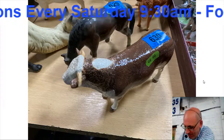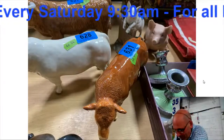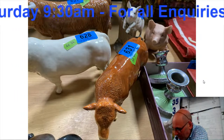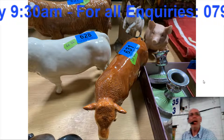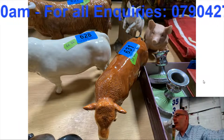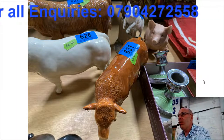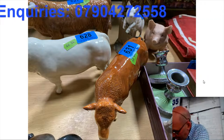And lot number 631 is the Border Fine Arts bull, and I've got £8 bid. £8 bid, 9, 10, 12, I'm out. 12 bid, 14 anywhere. £14 anywhere. Selling away then at £12 to £21.30.